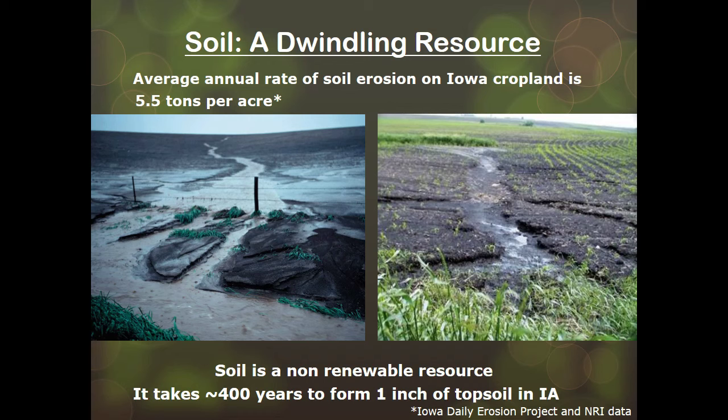In actuality, we're probably losing a lot more. When we think about soil, we really should treat it as a non-renewable resource. At least it's non-renewable over a human lifespan. Estimates for this part of the world are about 400 years to form 1 inch of topsoil.